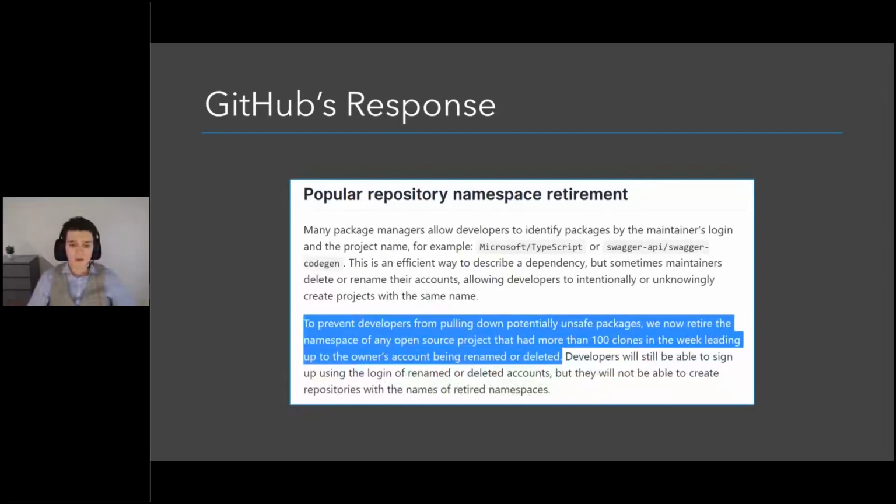And so this is something they've done a while ago, which is that they basically retire the namespace, which means that they don't allow the repository to be recreated for any project that had more than 100 clones in the week leading up to the owner's account being renamed or deleted.